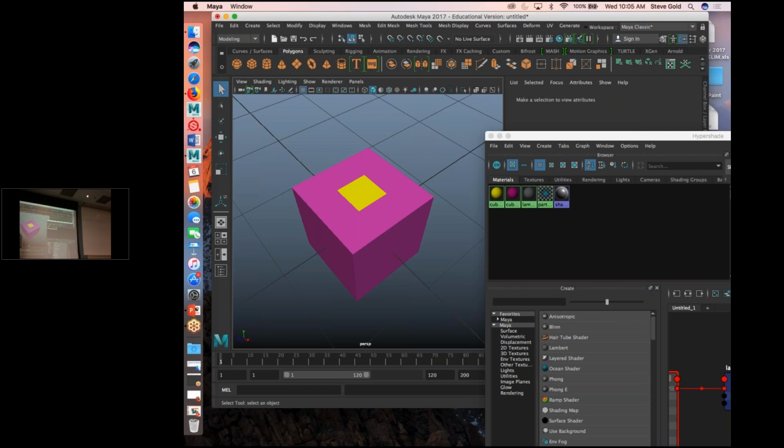I have two questions. That's fine. First question. No limit on questions. When you're naming your materials, you're lowercasing the word cube and then capitalizing the material. Is there like a specific reason for that? Absolutely, because it's easier to read.